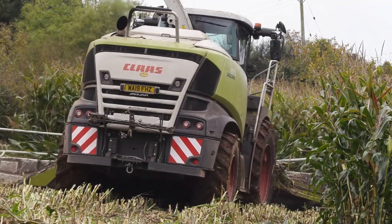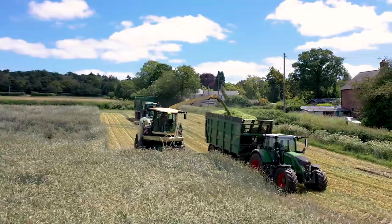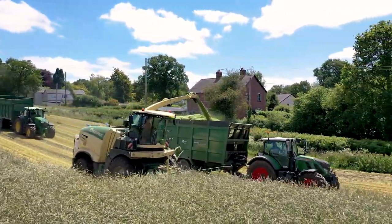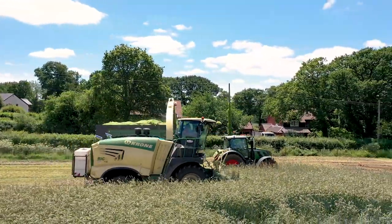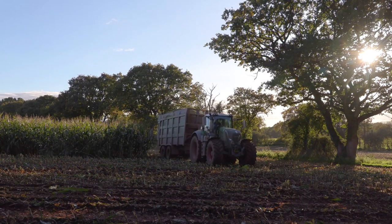When we visited you last year, you were running the 970 in the maize. Yep. We've come this year, catching up with you while you're at the rye. You've gone up and you've upgraded to the Krone 1180. We have. And what do you reckon? Well, it's early days yet. I mean, the real test will be in the maize when we can properly use the power.